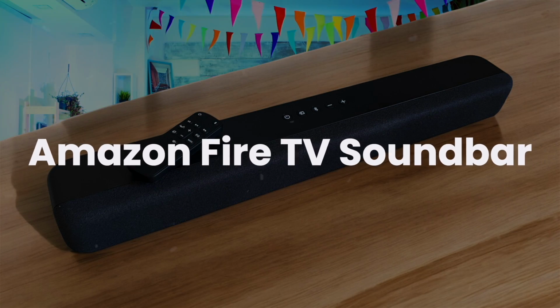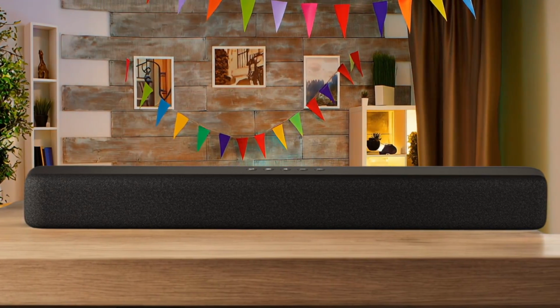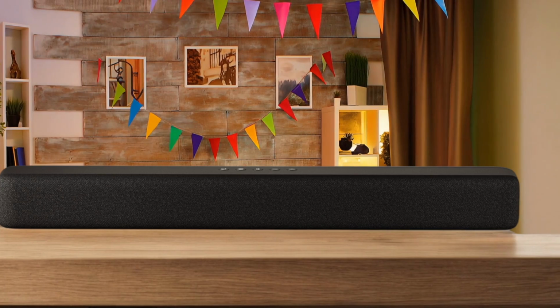Amazon Fire TV Soundbar. This is the soundbar you get if you just want something better than your TV speakers, but not much better. The sound is straightforward and easy to set up, with decent dialogue clarity and a bit of extra bass, but the stereo image is narrow. The surround effects are just okay, and it doesn't have real Dolby Atmos support.